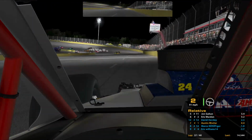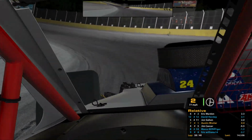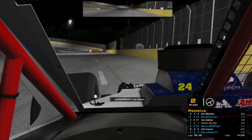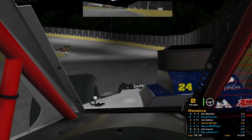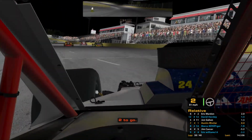Oh, did he get spun too? Fuck sakes, man. Oh, that's a spot. What the fuck? Everybody's just getting into everybody. We might have a chance at 5th now. 2 to go. No, not really. Only 2 to go.